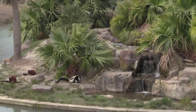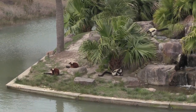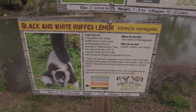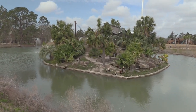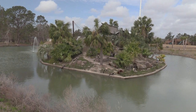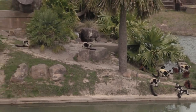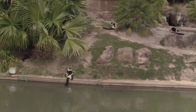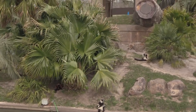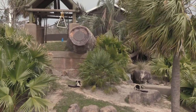Alright, got a nice view of the lemurs. Got red ruffed lemur and black and white ruffed lemur. Boy, look at all those lemurs. He's got his tail in the water. That's if they all get along. When they're cooling off his tail. You got all sorts of stuff to go and climb on and hang around.